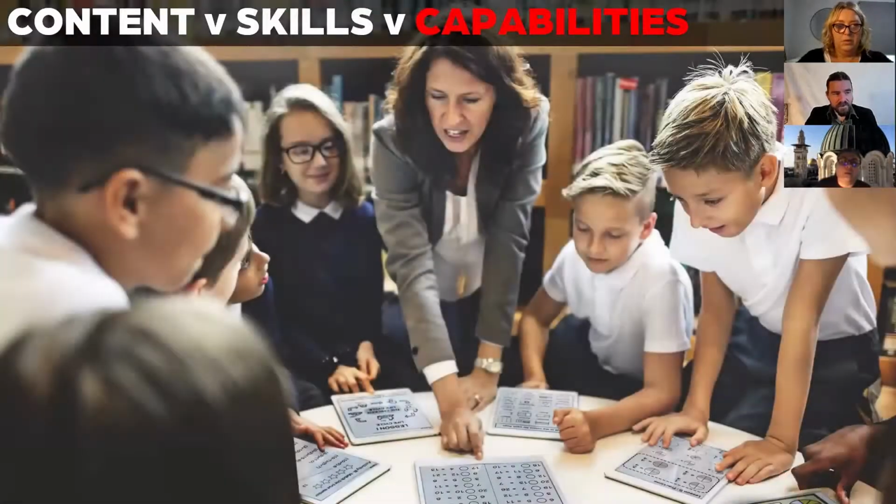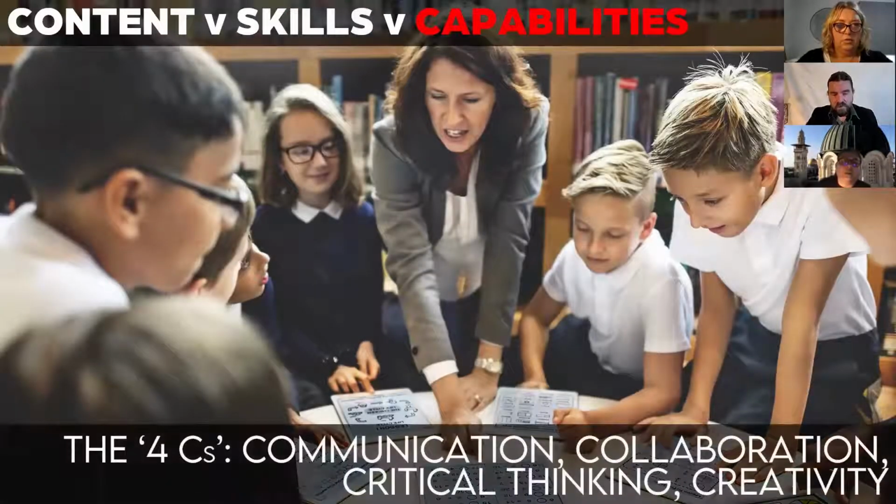Capabilities, as mentioned, these are those soft skills, the 4 C's. You'll often hear them talked about. That's the new buzzword: communication, collaboration, critical thinking, and creativity. The reason why these are being focused on these days is because the pace of change in modern society is so great that a student coming into prep at the moment is going to graduate in like 2034. What's the world going to look like in 2034? We have no idea. So it's important to give students capabilities to deal with whatever's going to be around in 2034.